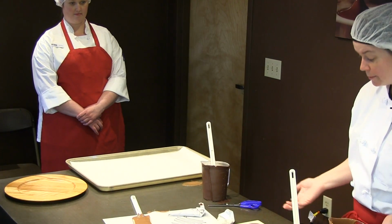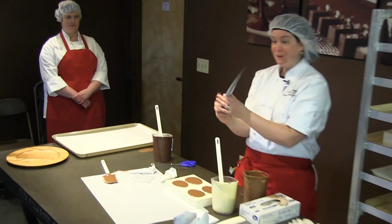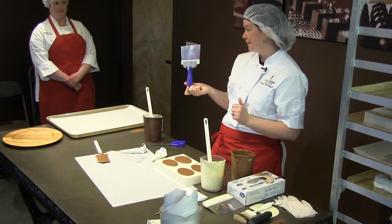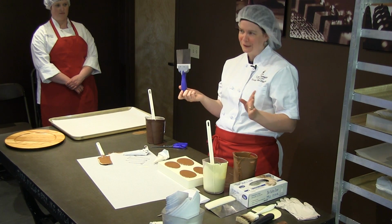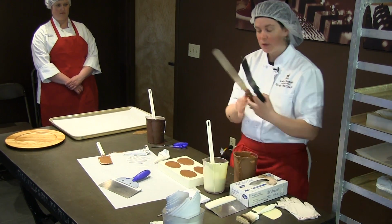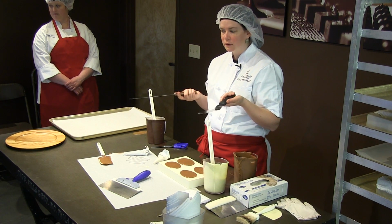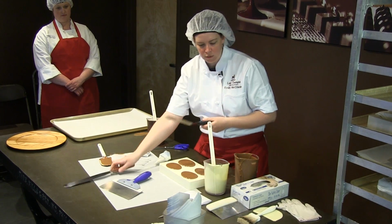So I have a couple scraping options. Go to Lowe's. These scrapers are excellent for chocolate making. So we've never tiled a bathroom with this or anything. It's strictly, I use it for chocolate. You can also use offset spatulas. They usually just sell these at kitchen stores. So either one of these you can use.